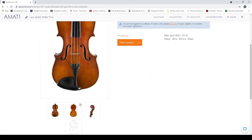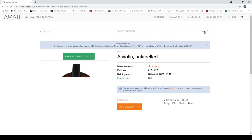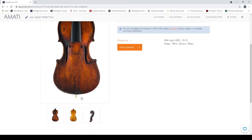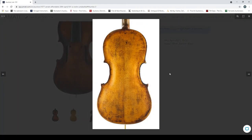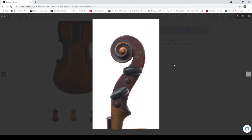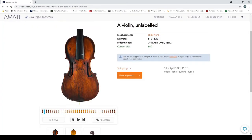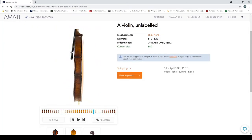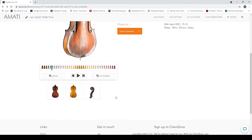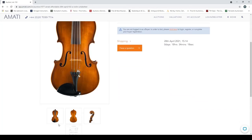Another violin unlabeled. Violin unlabeled. And this is a curious one. Curious neck. Ooh, let's have a look at the 3D image. That's curious. Doesn't look like there's a condition report on that one. Violin unlabeled.